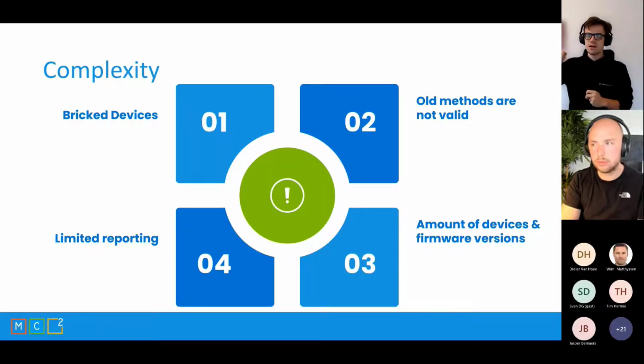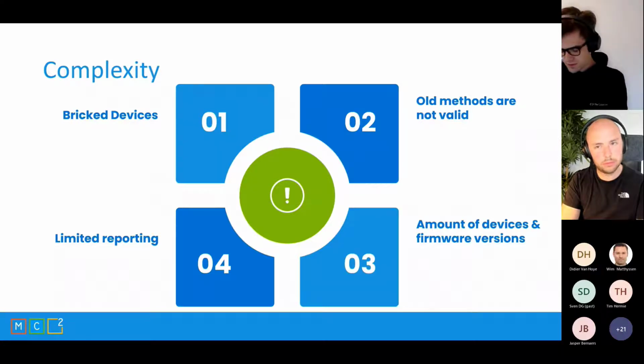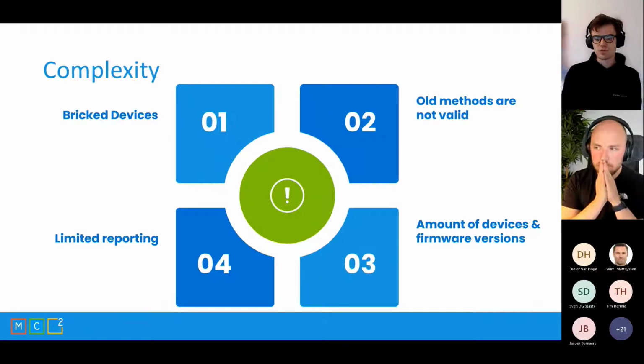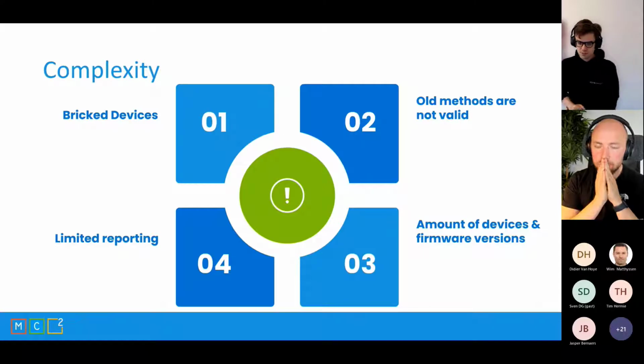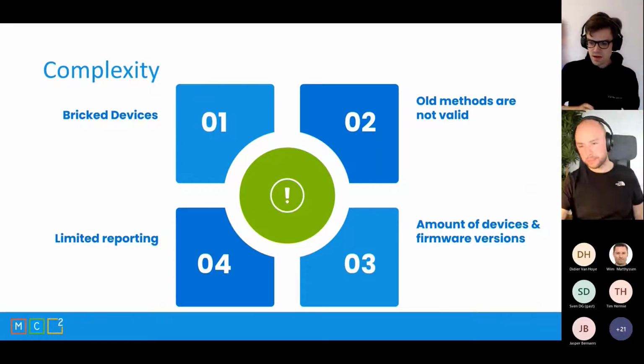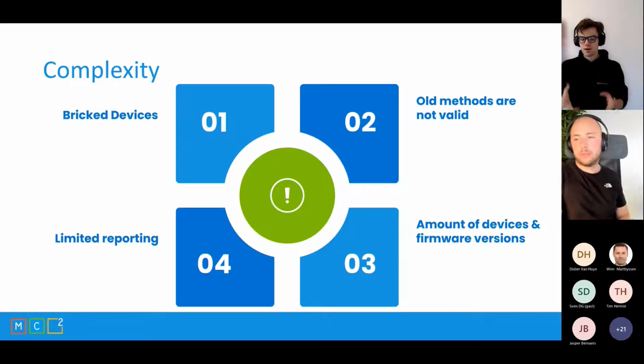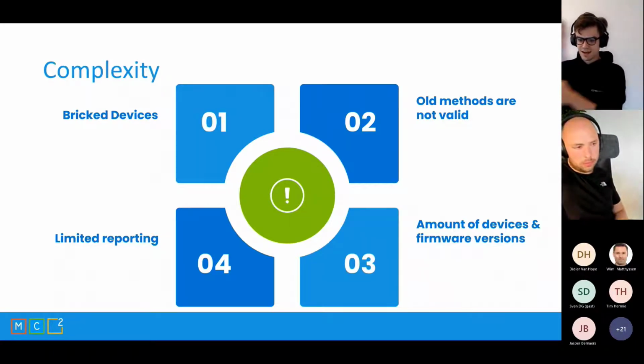Second, of course, there were great methods to do this. For example, in Microsoft Deployment Toolkit and SCCM, we had driver packs, which we could just import, deploy and push to devices, which was really easy to do, and it worked pretty well. Now, of course, people are moving into the cloud to Microsoft Endpoint Manager, to a modern world, which means the old methods aren't valid anymore, and you need to be migrating to something different, which is yet again another solution.